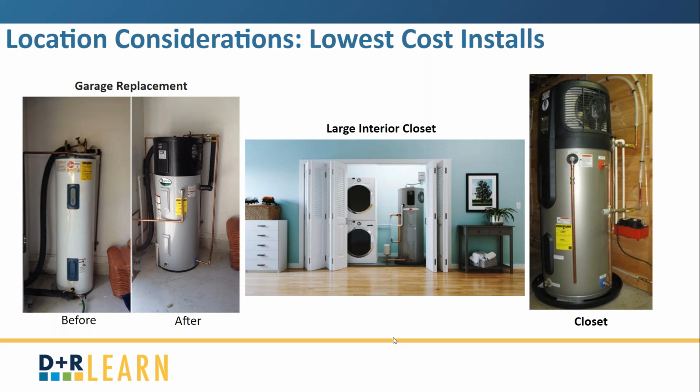Okay, what's the number one barrier to heat pump sales? It's the cost, the higher first cost. So installations where the heat pump can easily fit into the same space as the previous water heater will obviously bring the price way down. In these three examples, if it was an electric water heater that was replaced, the transition to a heat pump water heater would have been simple. There's no ducting, the condensate drain is there.